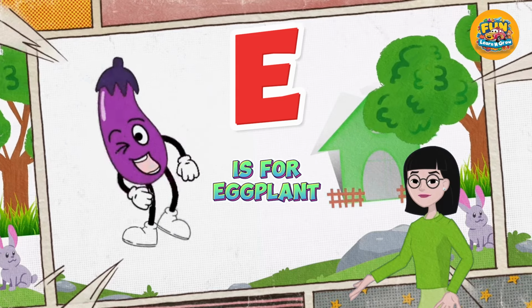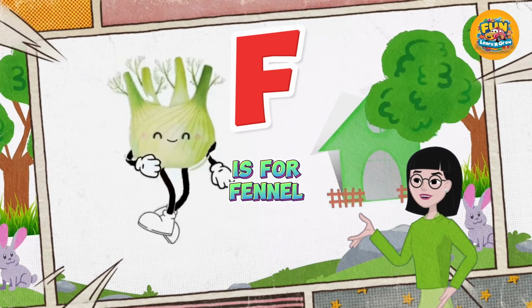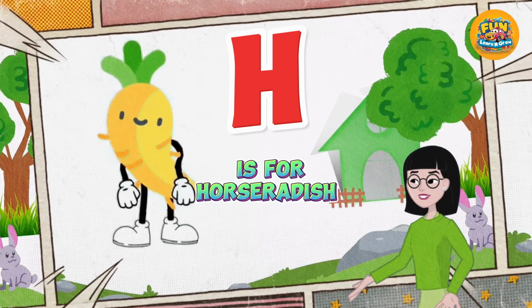E is for eggplant, purple and round. F is for fennel, its flavor's profound. G is for garlic, with bulbs underground. H is for horseradish, a spicy delight we found.